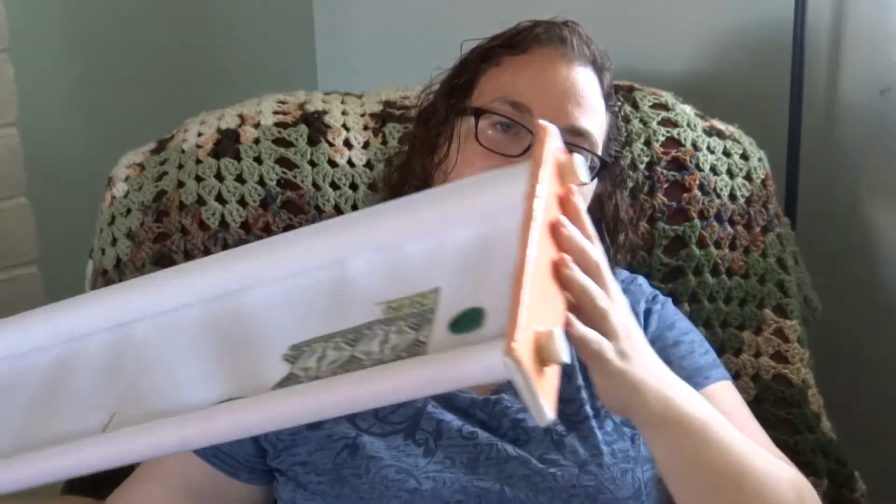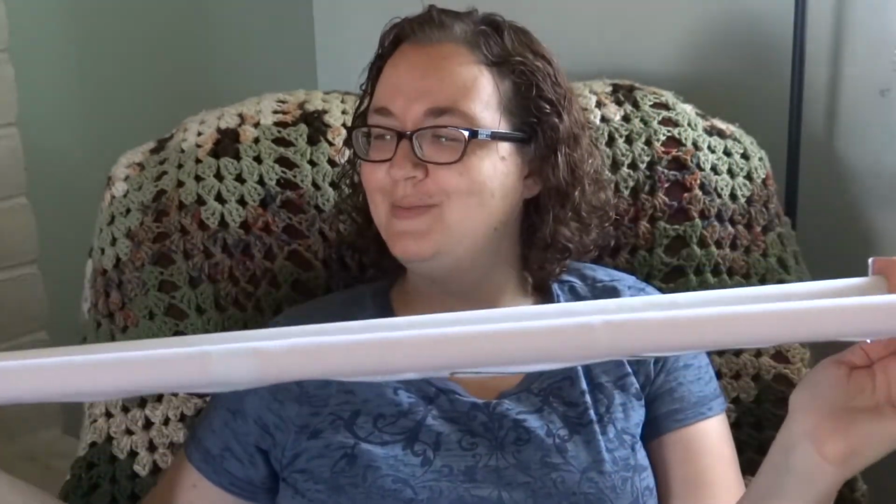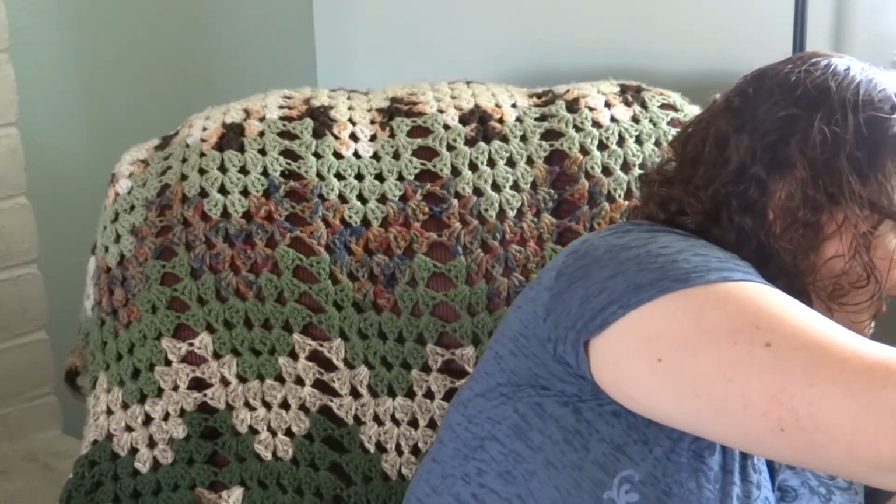I am stitching this one over one on 25 count white, I think it was Lugana? Pretty sure it's Lugana. Anyway, and this is my homemade scroll frame with PVC pipe and foam core and duct tape, and it's working sufficiently for my needs, and I have no complaints with it. I am not high-tech when it comes to my cross stitch. Alright, let's see.